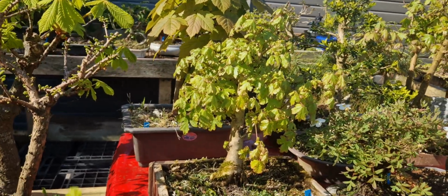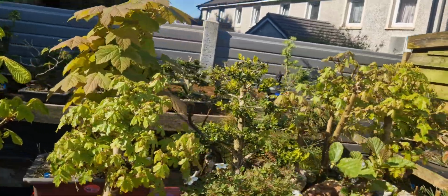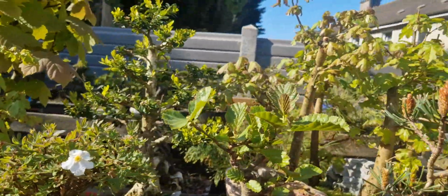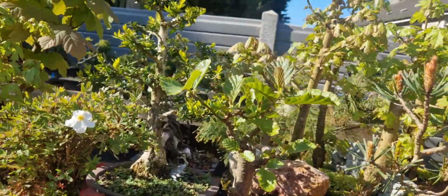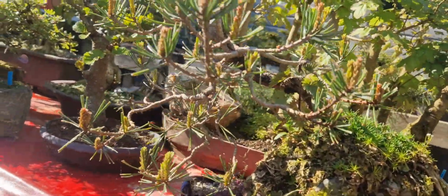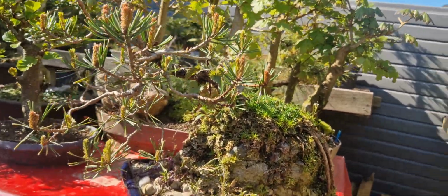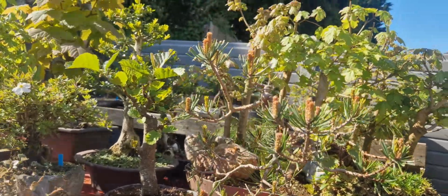We've got a field maple there, needs a bit of pruning. We have a Potentilla, a little kind of rock pot there, it's flowering. My little alder. I want to see if I keep it in that tiny pot, how small I can get the leaves. And then we have a little Scots pine, it needs cleaning and weeding. This was a little beech there at the front. Again, it's planted over a rock. The roots have managed to come down the side of the rock now and into the pot. And you see that's budding out quite good.